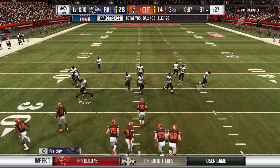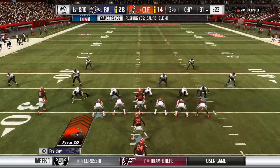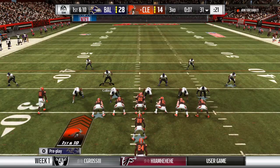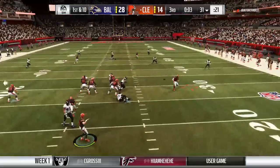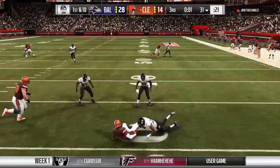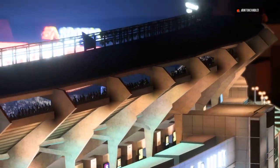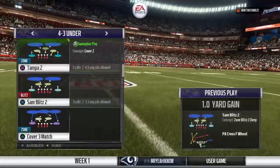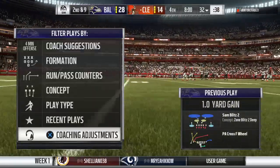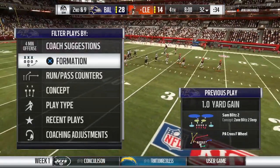Line of scrimmage, the 31 now on 1st and 10. They go play action here on 1st down. To the right side and complete to Njoku. And he's able to get out to the 32, brought down there. And we're back now here in Cleveland. It's the Browns with a deficit. They're trailing, but with the football here to start the 4th.